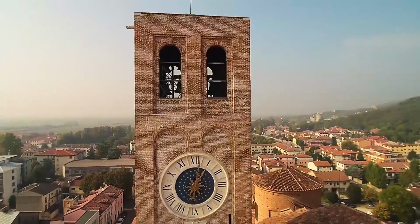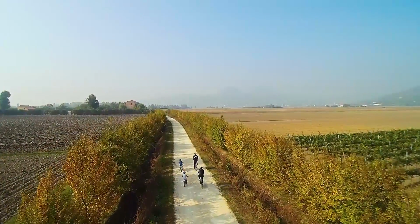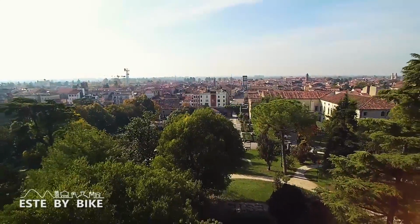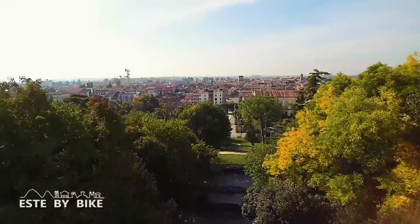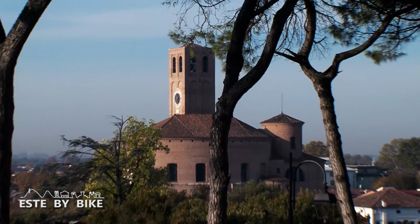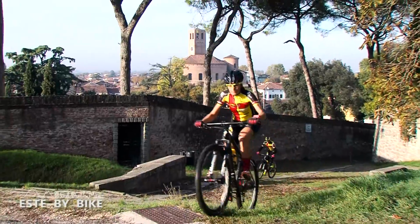What better way to do it than by bike? The town is full of peaceful and safe cycle routes away from traffic.